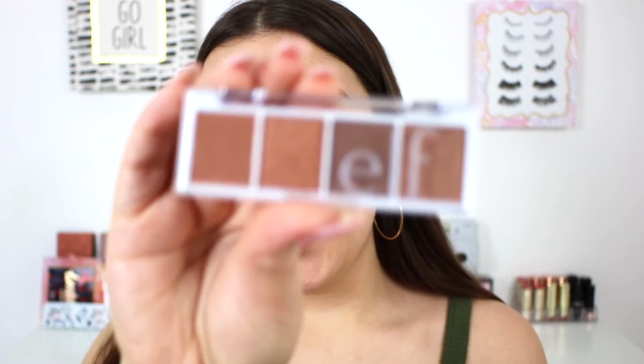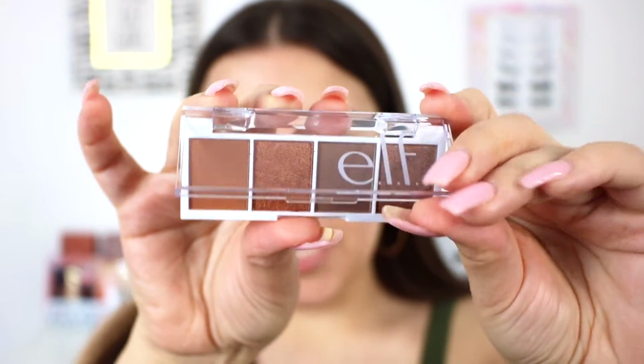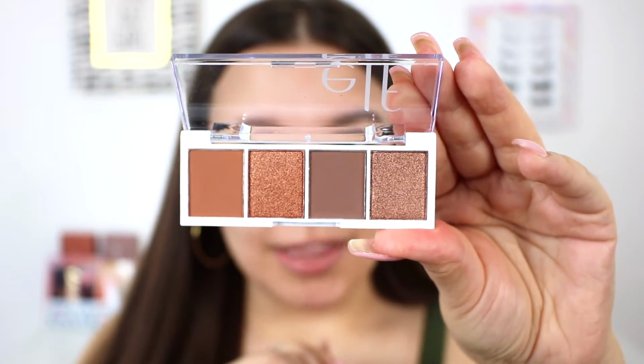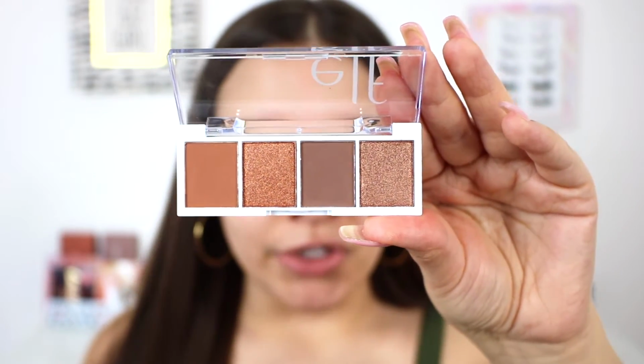So the first one that I picked up is the bite-size eyeshadow quad in the shade Pumpkin Pie. This is what Pumpkin Pie looks like. You guys know this is totally and completely up my alley with the warm shades, the bronzy shades, more of an orangey undertone to it.